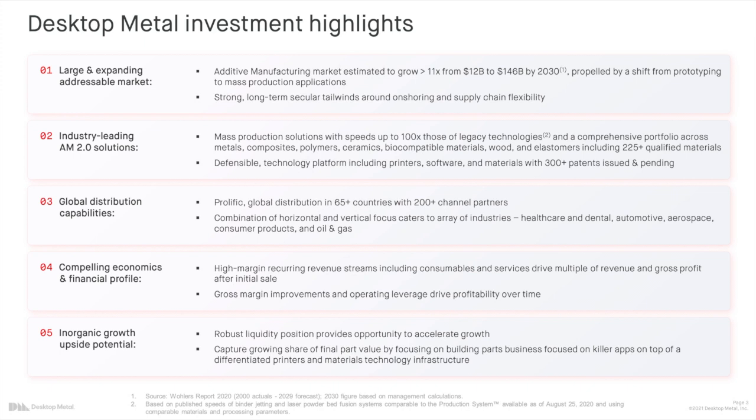Industry leading technology, not only the fastest but the best technology that's on the market, with the acquisitions that they've done, a number of patents that are either already in existence or pending through these acquisitions. So 2 major acquisitions, and I'll talk about those in just a moment, that have really expanded their portfolio this year. 65 countries and 200 plus channel partners, and high margin, recurring revenue streams.